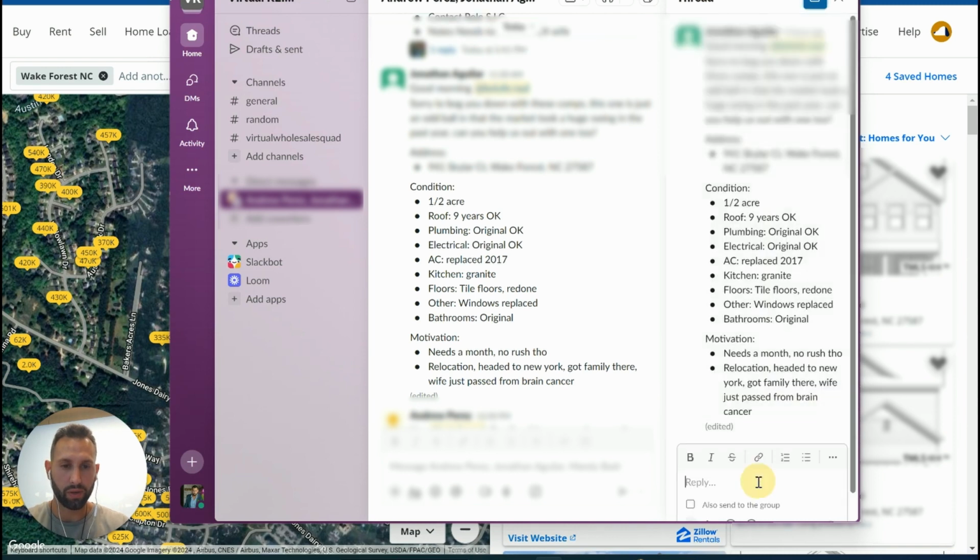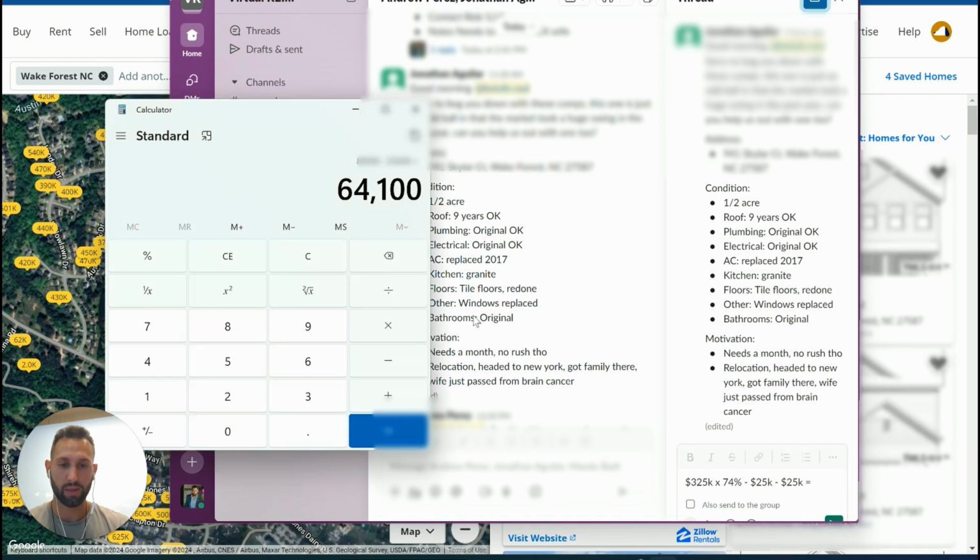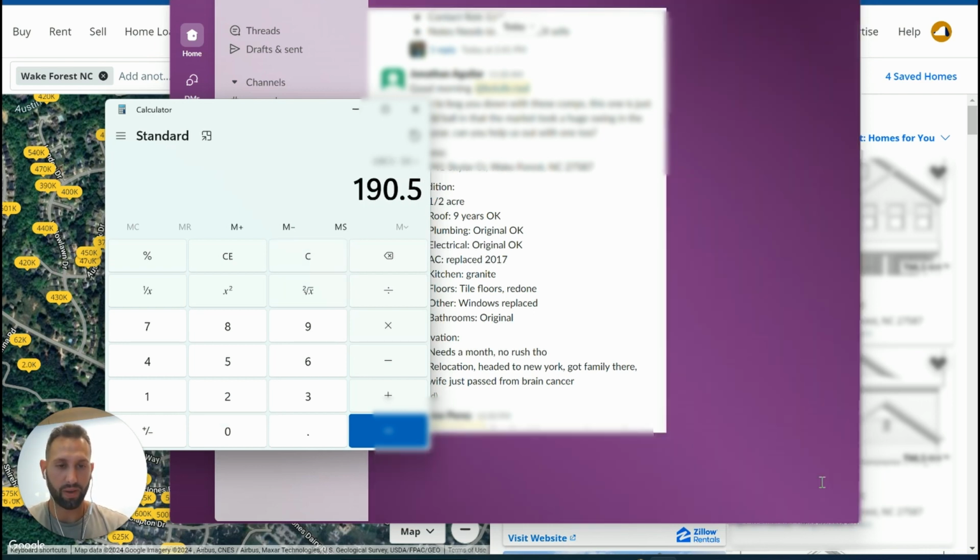So let's put here 325K times, this will probably put it at like 70, let me put 74% area minus AC replaced, 20 something, kitchen granite, tile floors. This is a great novation. So it probably doesn't need too much work. So I'm going to put 25K minus, let's say 25K profit for you guys, or for us, whatever. 190.5.